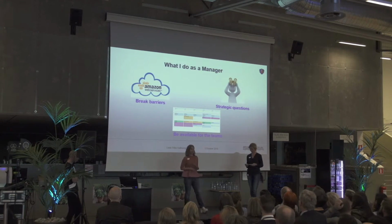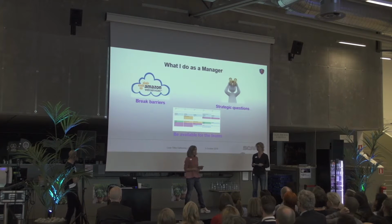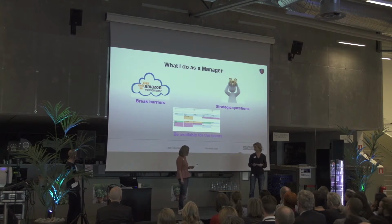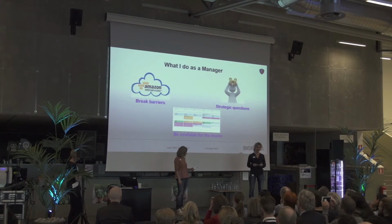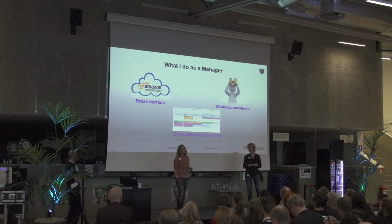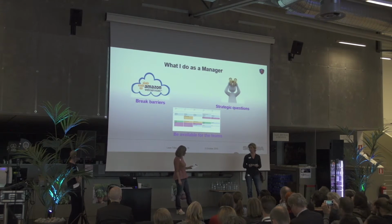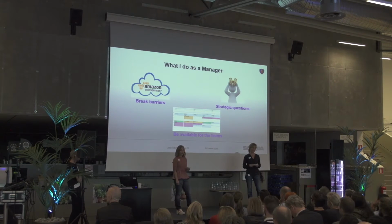So what do I do in a usual week? Except for ordinary tasks like approving time cards and working with forecasts, which is normal work for managers, I work within 3 areas. The first one I call break barriers. It's things outside the teams' usual work. It can be when the teams want to try new things, for instance, now when we are working to use cloud solutions with Amazon. The second one, strategic questions, is more what Charlotte said about the frame, and also to secure that we are heading toward Scania IT's targets.